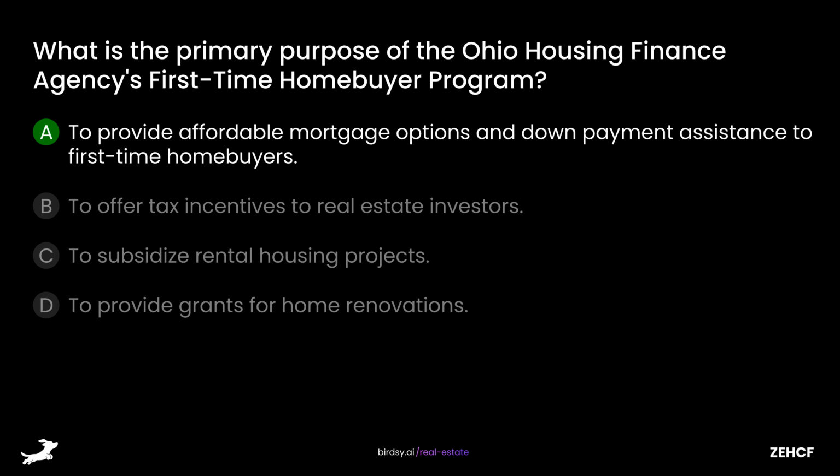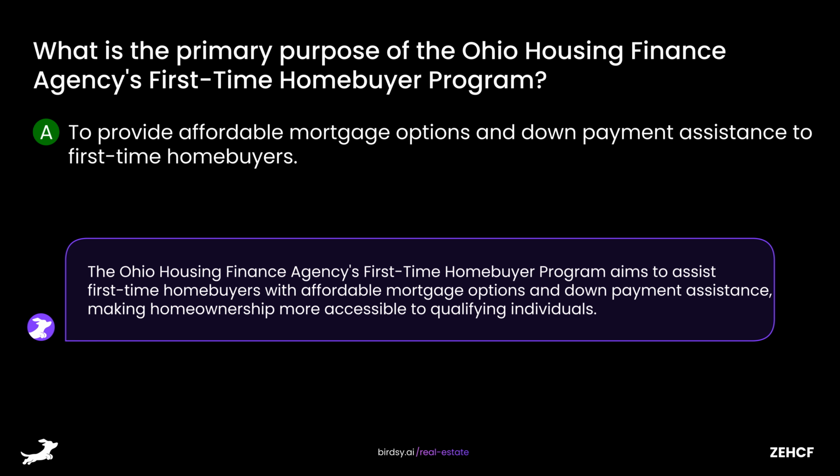The answer is A, to provide affordable mortgage options and down payment assistance to first-time homebuyers. The Ohio Housing Finance Agency's first-time homebuyer program aims to assist first-time homebuyers with affordable mortgage options and down payment assistance, making homeownership more accessible to qualifying individuals.